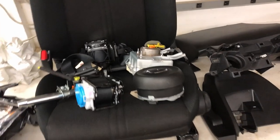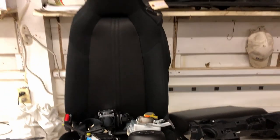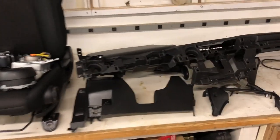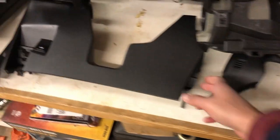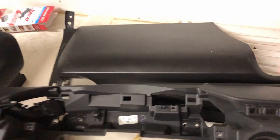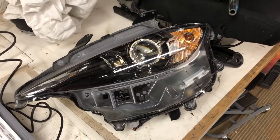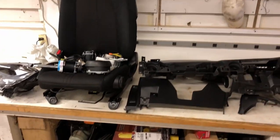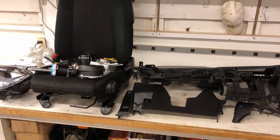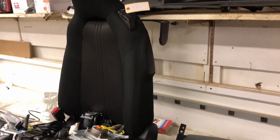So I went over there and picked up both seat belts, the driver and passenger airbag, a complete driver's seat, and the dash. And it came with all of the lower pieces, which I don't need, so I can resell those. And it also came with a driver's headlight, which is in very good condition. I ended up saving $1,800 buying these used parts versus buying new stuff at the dealer.